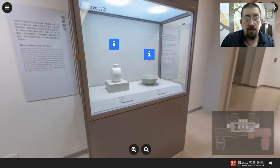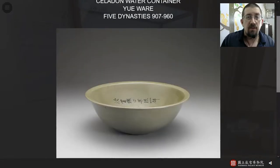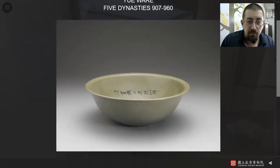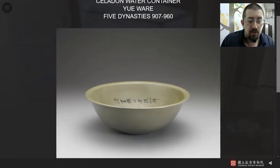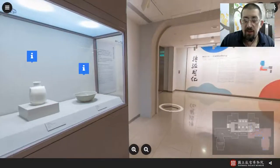There are other, for example, more traditional pieces. A celadon, yes, a finely refined celadon during the Five Dynasties era. A celadon bowl that we see here, very finely done. You can see here as well, for those who like to throw in ceramics. And there are other things as well.